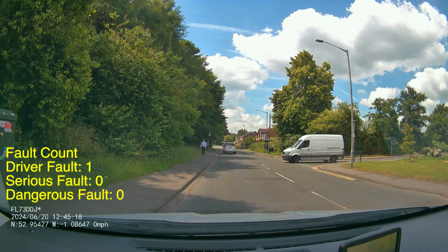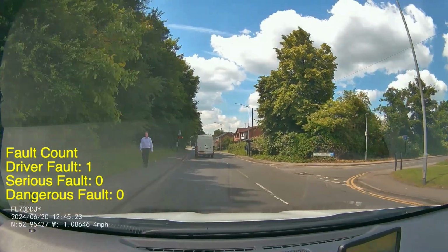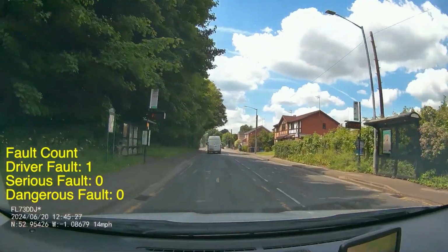When you're moving away from the roadside like this, the examiners want to see a full turn around, so you're looking over that right shoulder. Don't just use your eyes and your mirrors. Full turn around and cover that blind spot.